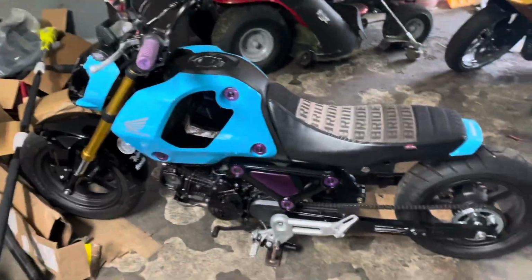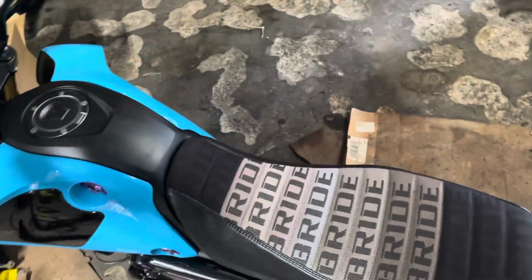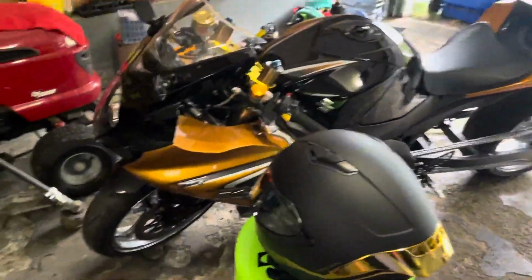So she's still here, as you guys can see. Obviously hasn't moved since I parked here last time. Yeah, I drove it up and down my street, pretty much it. But it's been raining, guys. This summer was terrible. It's been raining nonstop, and I barely got to ride this.